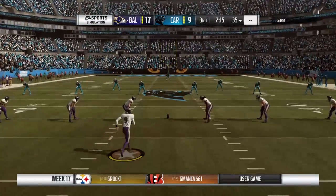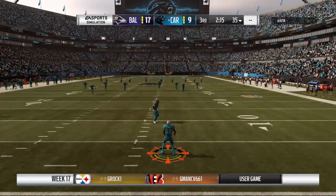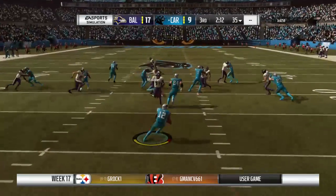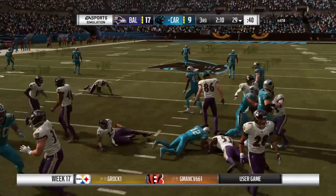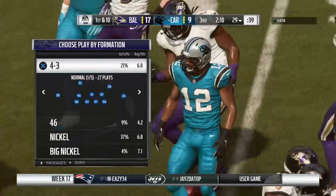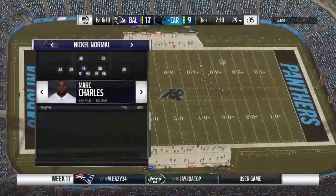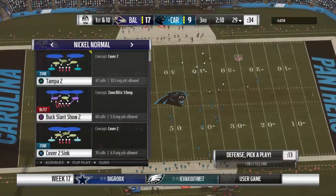Here's Tucker now out to kick this one away. This is taken at the 3. And it's a pretty good return here as he'll get it up to the 29-yard line. Carolina getting set to take the field. And they had the fumble last time that led to a touchdown. That's a no-no. We'll see what they do here this go-around.